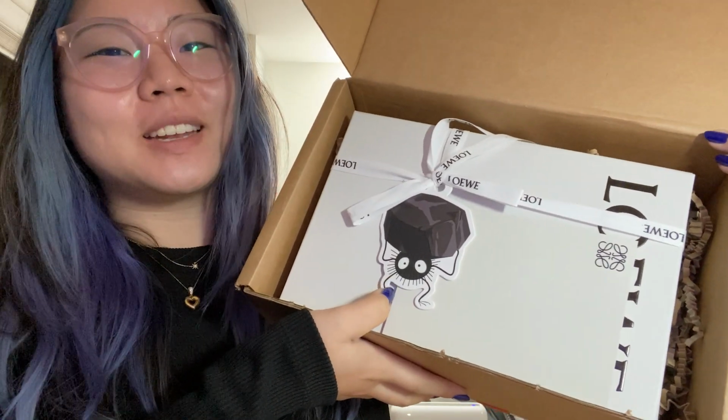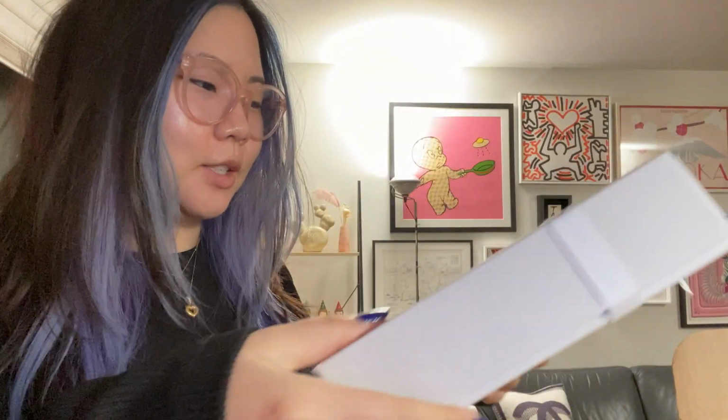It's the little dust bunny with a coal. If you can't tell, I really like the dust bunnies, okay? I think they're really adorable. I think this is my receipt. So inside is this little box right here. Oh, it's so cute.